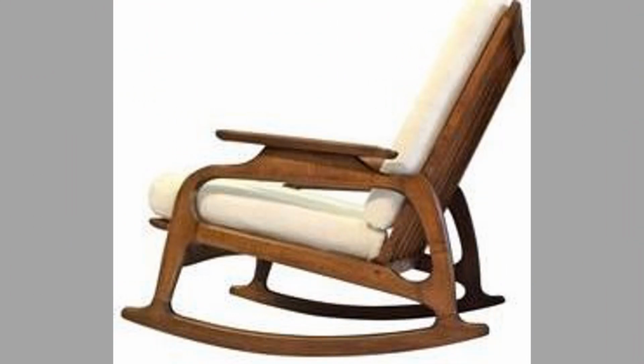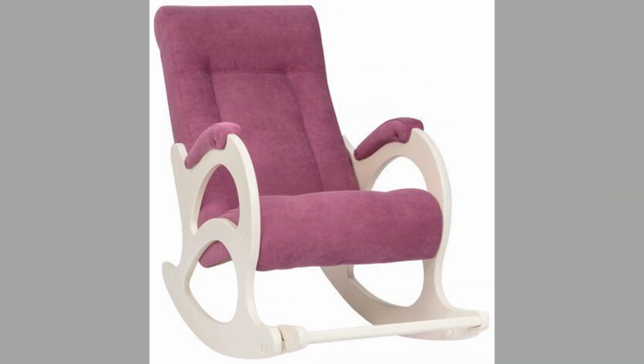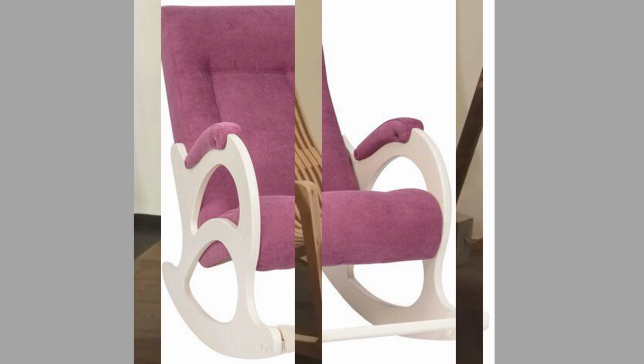Reading or watching television become more interesting when you sit on a rocking chair. Many people find rocking chairs to be a comfortable spot for reading books or watching television. The gentle movement can enhance relaxation and make these activities more enjoyable.